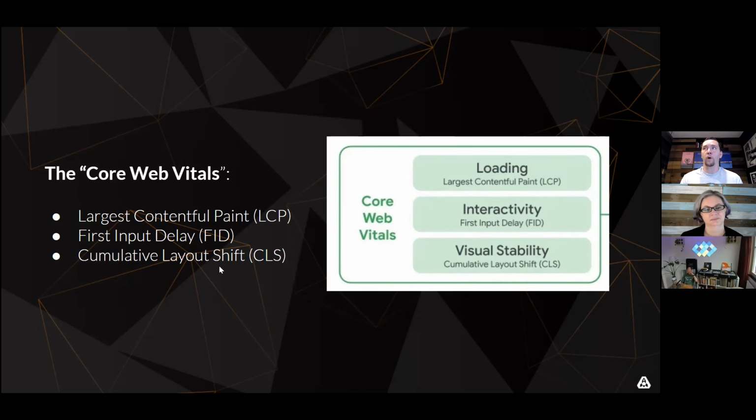So of course, this is a three-part metric. It includes largest contentful paint, first input delay, and cumulative layout shift. And I'm just going to admit, all of those things sound really technical, and it's because they are. This is one of those areas where there are times when I think Google is too broad in the way that they talk to the industry and not specific enough.